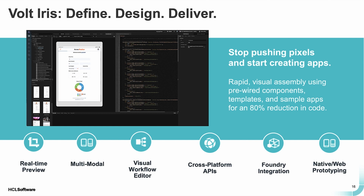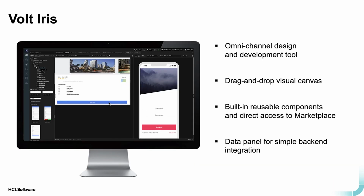And the biggest advantage of using this is basically you have a rapid visual assembly, and you can use the pre-wired components and templates and sample apps. They effectively gain a huge reduction in the actual code and the time it takes for you to develop. And it also connects with App Viewer, which Sharon briefly covered earlier, which is going to give a real-time preview of the app that you're building without actually fully building the application. We'll shortly cover that too.